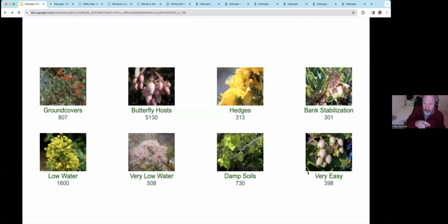And then it also gives you the plants in your area that are good ground cover, that are good butterfly hosts, that make for good hedges, make for bank stabilization, that take low water and very low water. Remember that a lot of people are already resigned to the fact that they're going to be watering their landscape. And so there are some native plants that actually prefer a certain amount of water. A lot of times it's not as much as you would put on a lawn, and so there are native plants that require moderate amount of water, low water, and very low water. There are some that actually prefer you don't water them at all, especially once you establish them.